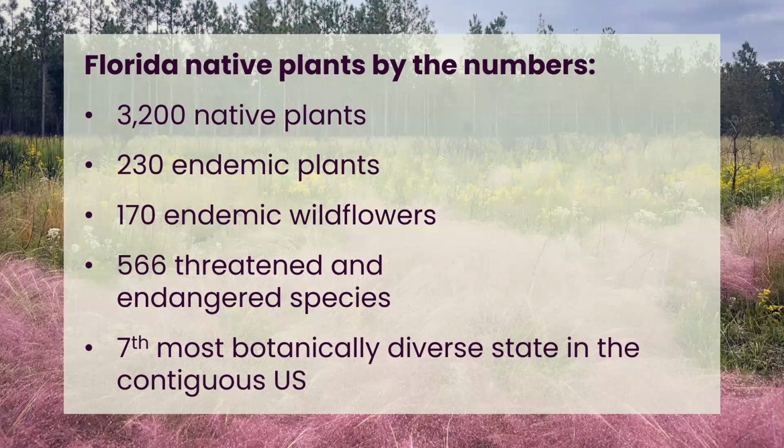I'm sure you guys are really familiar with this, but we have over 3,000 native plants in the state of Florida. 230 of those are endemic. We've got a few endemics in our own area. 170 of those are wildflowers. And we have a lot of threatened and endangered species as well, including here in Northeast Florida. We are the 7th most botanically diverse state in the contiguous U.S.